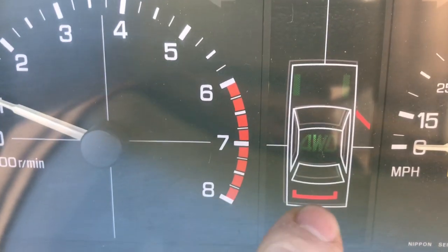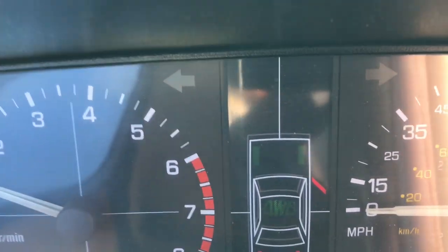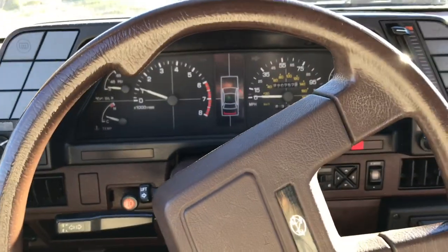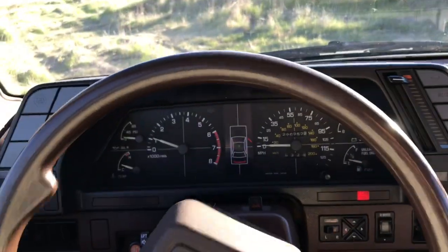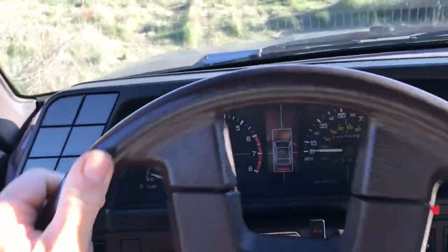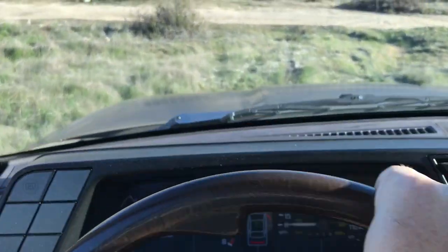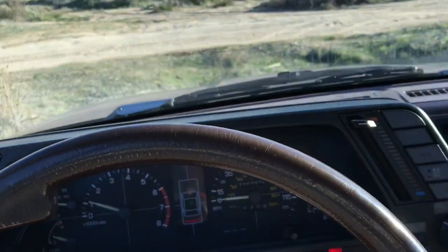And this is the indicator for the rear gate. It's telling us that it's not locked. If I locked it, that will go off. Anyway, let's take a little drive here in four-wheel drive. We're in four-wheel drive low at the moment, and we're in manual. Like I said, this is a manual steering car, which I've always appreciated because it's fewer things that can fail.